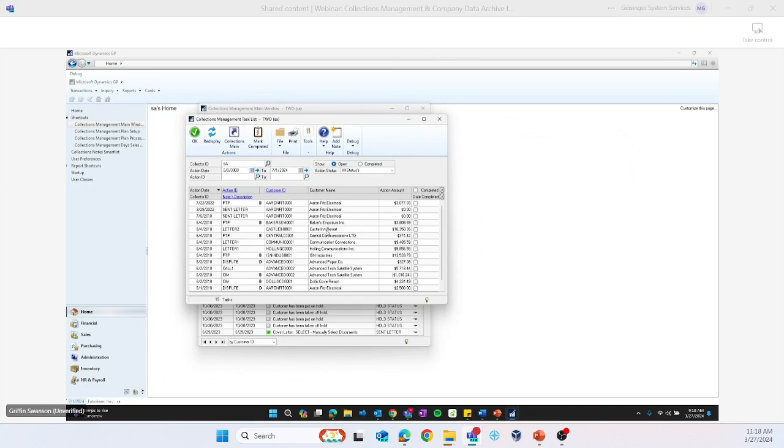So maybe you have a collector who's out on vacation. You want to make sure you do the follow-ups for that user. This would allow you to work on other people's tasks. You can also set different action dates here as well. Basically, what I said was, show me all of my open tasks prior to July 1st. I then get that task list here down at the bottom.